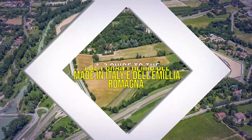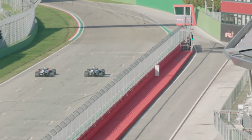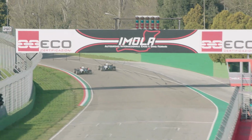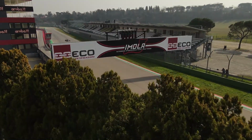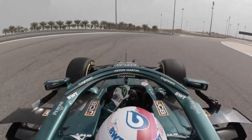Welcome to your A to Z guide to the 2021 Imola Grand Prix, or as it is officially called, the 2021 Pirelli Gran Premio del Made in Italy Emilia Romagna. Boy, that's a mouthful. Anyways, for the second year running, Imola returns to the Formula One calendar in what will be the second race of the 2021 F1 season.